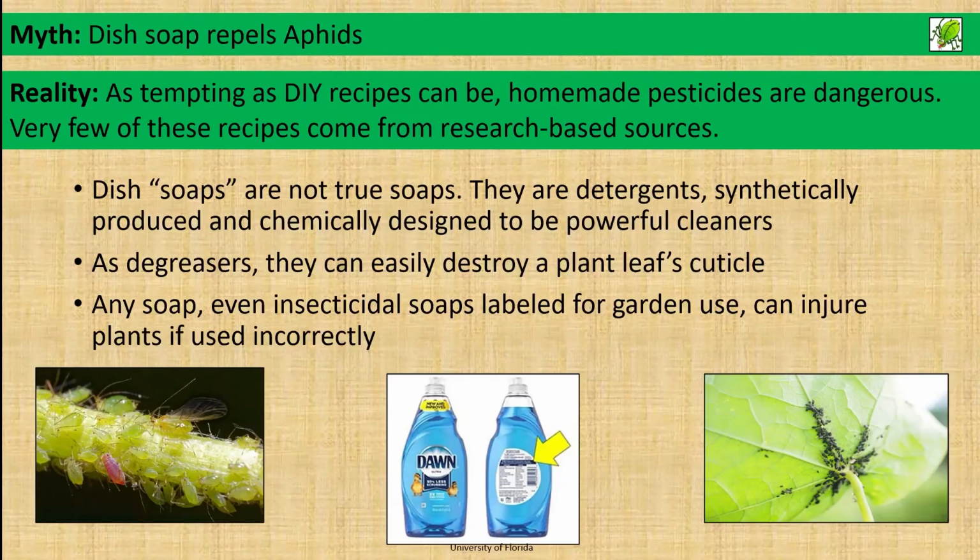Now, did you realize that dish soaps are not soaps? They are actually detergents, and they are synthetically produced, and they are chemically designed to be powerful detergents. They are degreasers. And if you were to spray this soap on your plant, the degreasers can actually, and very easily, which happened to me, destroy the plant's leaf cuticle. Now, the cuticle of a plant is this protective covering layer that covers the leaves and the fruits and the flowers and the non-woody stems, and it helps to protect the plant. So putting these degreasers on is going to remove that protection from your plant.